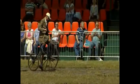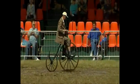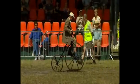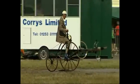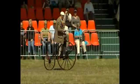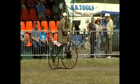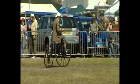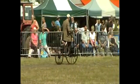A gentleman's ordinary, a gentleman in nice costume with his breeches and his jacket. In fact, it goes way before the ordinary. This is a proper bone shaker, built in 1870, known as the Transitional. See how the rider, these wooden wheels, steel shod rims on it, pedaling through that front axle. He sits on a saddle which is actually sat on a big spring.